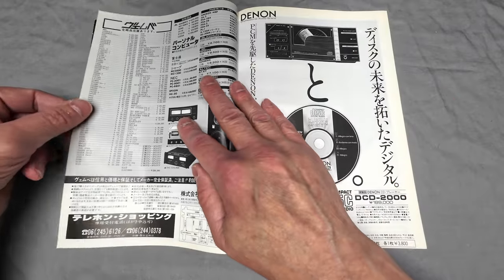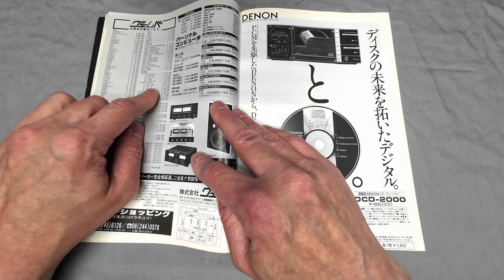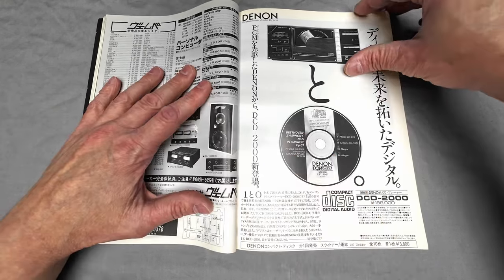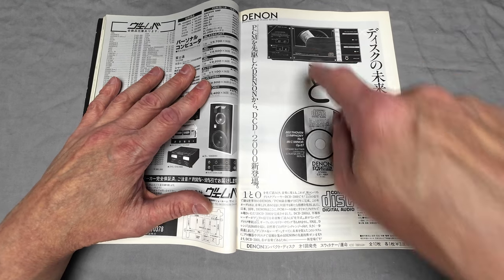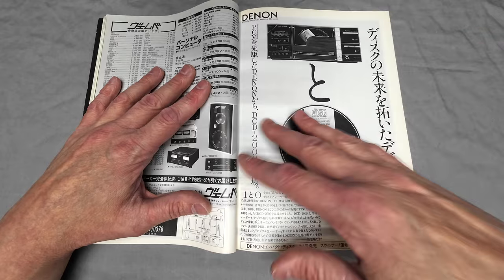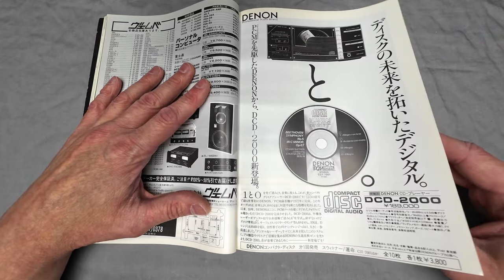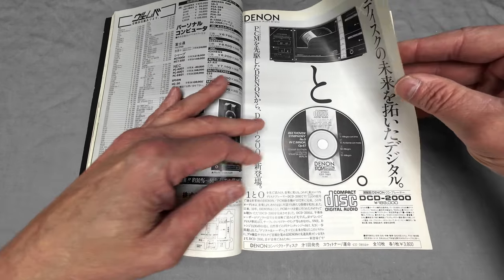Yeah, let's continue on here. We got a lot of pages to get through yet. That's a store listing, or a store advertisement. Look, even Denon had one of these things with the front view CD player. DCD 2000. I would take one of those, for sure. Like anything that looks like this, I would take. I'm not big on CD players anymore, but one of those, yes please.